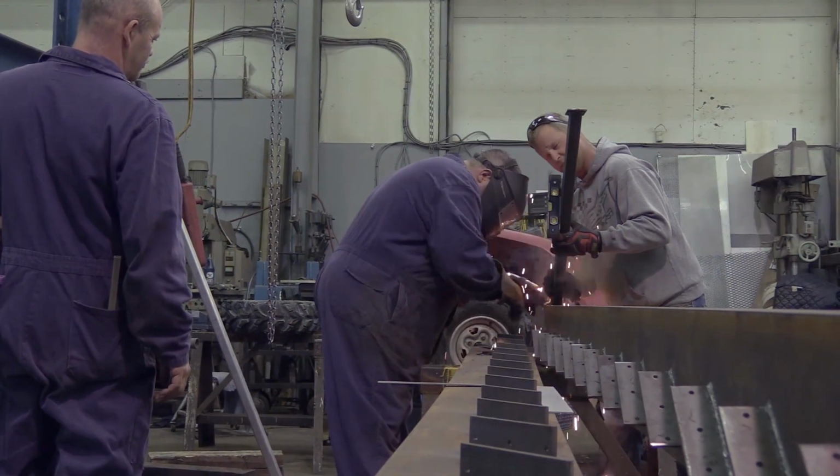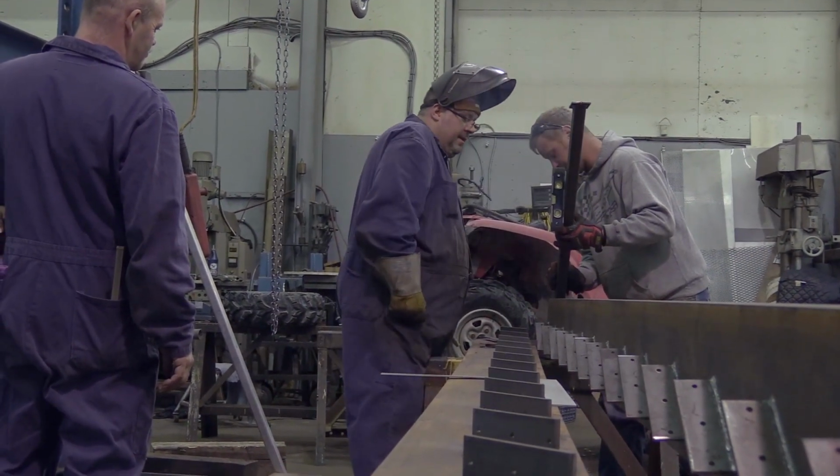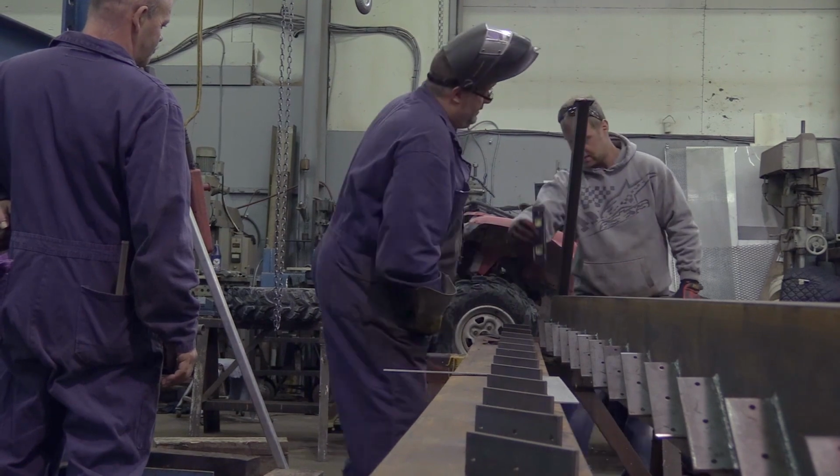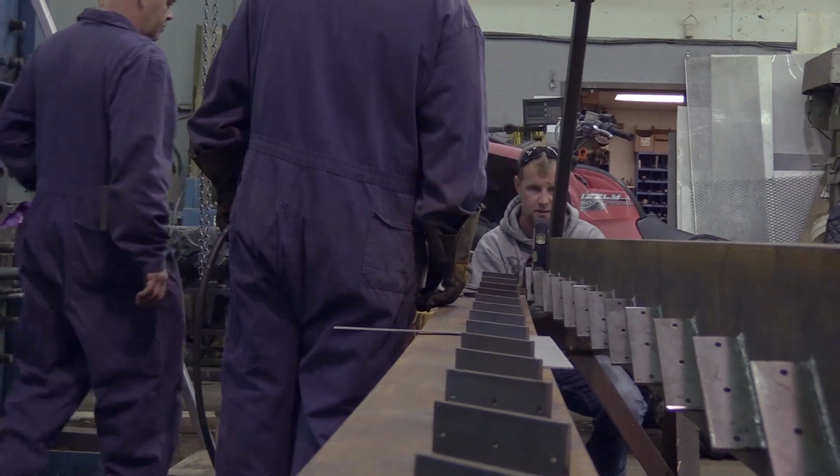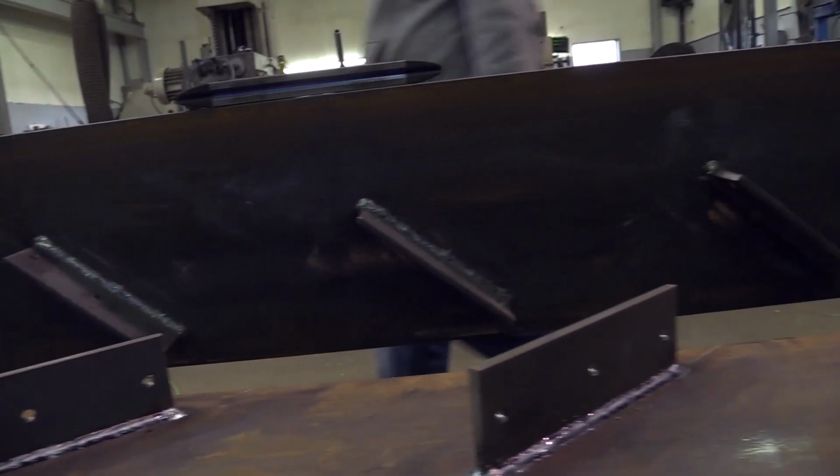I should mention at this point that all of this metal will be covered by a special protective coating. This material is extremely durable, and after the break we'll meet a local Torbay company that specializes in this type of coating and watch how they apply it to these stairs.